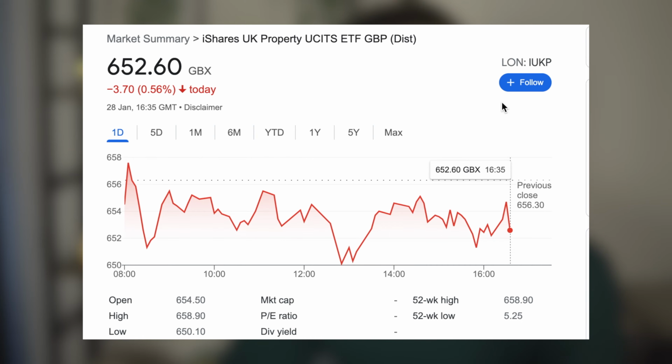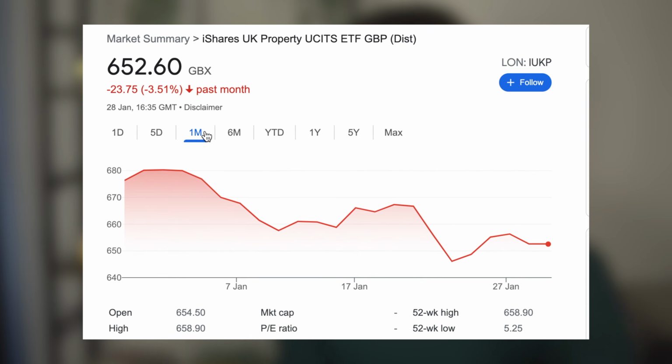And you can view this one as a way to own lots of different REITs in just one investment, just like you would think of an ETF as owning lots of different stocks in one fund. Let's just have a look at how this has been performing over time. So here's the chart, and if I just go on the 1 month view, we can see that it's down by 3.5% over the last month.